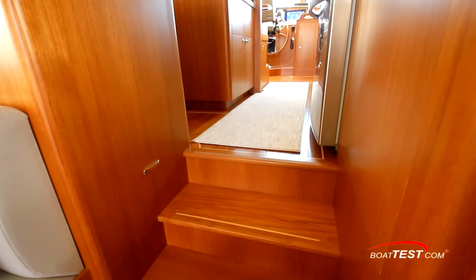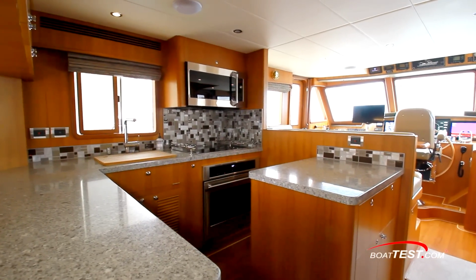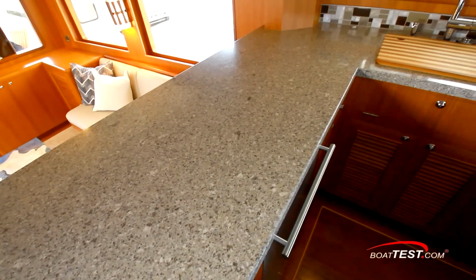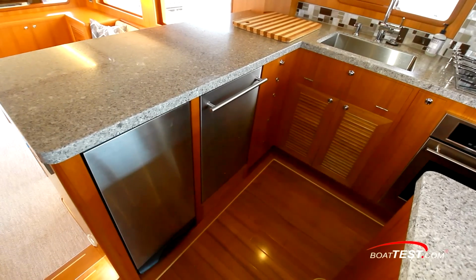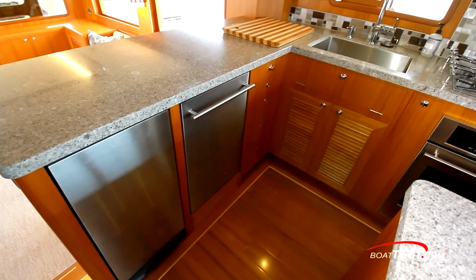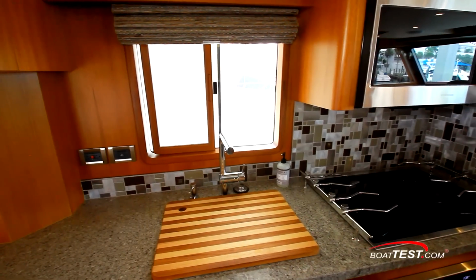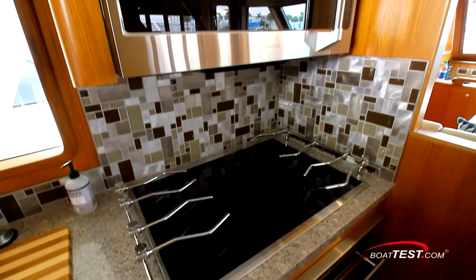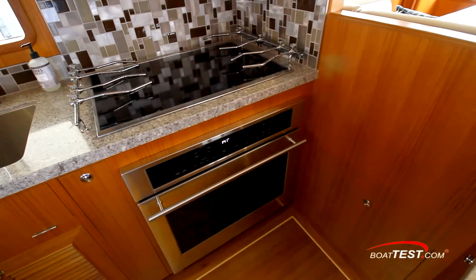Teak steps with holly inlay form the transition to the raised galley. The galley is L-shaped with high-end fabricated Caesar stone counters making up the L-shaped main area. Appliances include a trash compactor and dishwasher. Storage takes up every available space. Opening windows are over the sink. A vent is over the cooktop integrated into the microwave. Below is a convection oven.